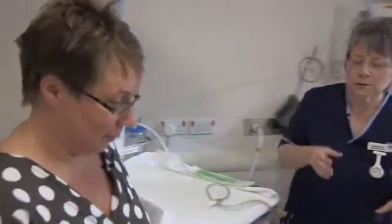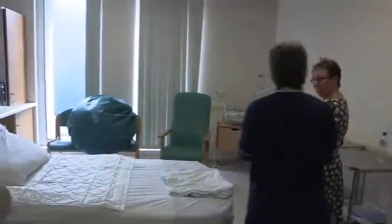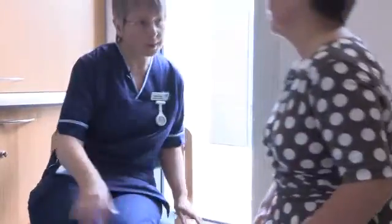Well, after the baby's born, the most important thing is that the midwife will check. She'll have a quick glance that the baby's okay, and then baby will be put on skin to skin onto the mum's chest. Baby will be dried off, put towels over it, still skin to skin against mum, and a wee hat on. And that is to keep baby as warm as possible.